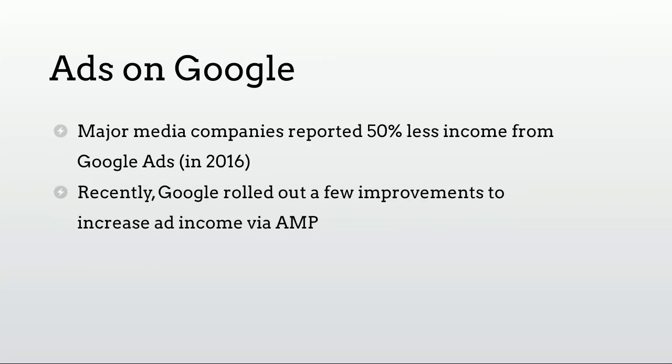Now for Google, it's kind of comparable. You can use the AdSense network. You can use your own advertisements within an iframe if you want. The reason you have to use the iframe is that if you want to have your own JavaScripts, it's the only way to get your own JavaScripts. There were some major media companies reporting less income since they switched to AMP on Google. They said the ads were loading slower than they used to before, and they're missing income.